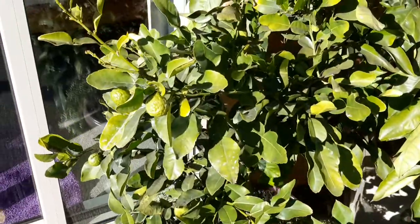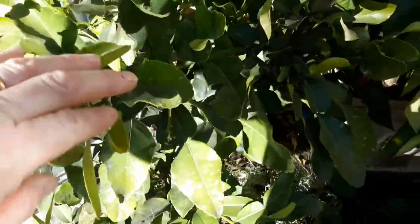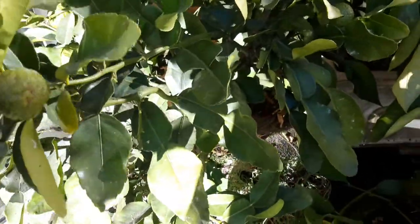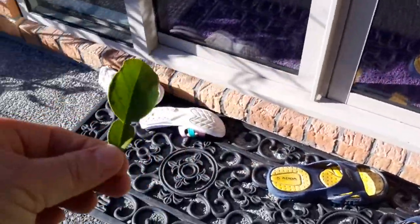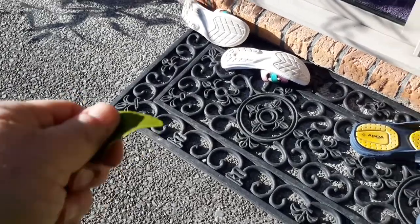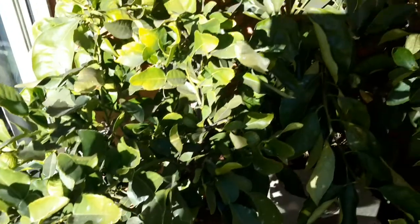And that's just a kaffir lime, so you just use these. Although it has fruit, you don't use the fruit, you actually use the leaves, and it's like a double leaf. I think I've shown you this before. I'll pick one off. You see, it's like a double leaf, and it smells gorgeous of lime. You can put that in your rice to make a lime rice. Obviously you take the leaf out before you serve it.